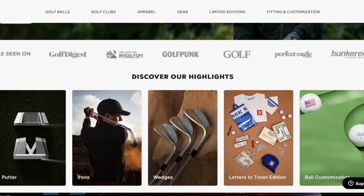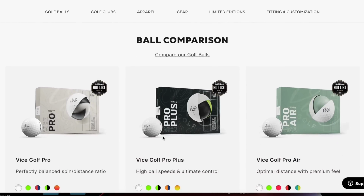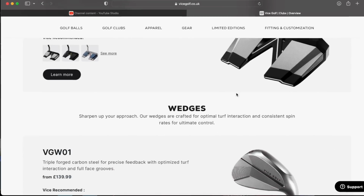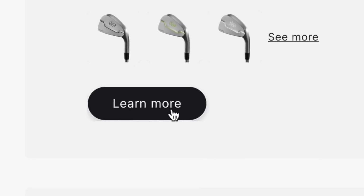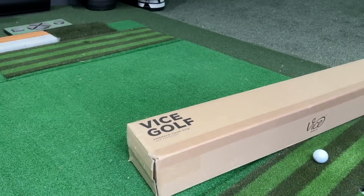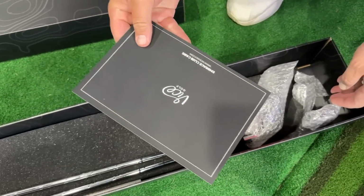For years now, one company has been disrupting the world's biggest golf brands with their direct-to-consumer golf balls. Now, we go on the website, we can see they actually do clubs. This could get quite interesting. Are these the best golf clubs you can buy in 2024?